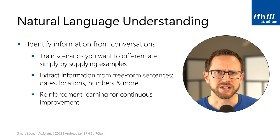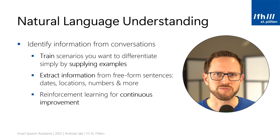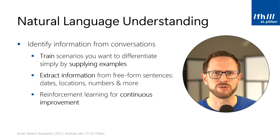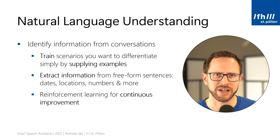In general, it's also good to learn from the usage of your skill. You can, for example, continually integrate new utterances that people are saying, but that you simply didn't think about yourself when you provided a list of sample sentences. All this has the goal to make your skill understand as much as possible, to make it look like you're talking to a really intelligent service that is helpful and does what your users expect.